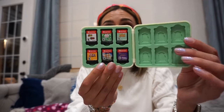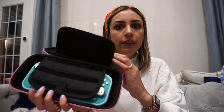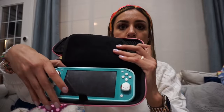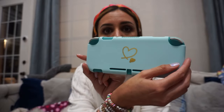Or is it a Switch game holder? I wanted to say container. My mind is like, okay, you like to play Switch, but you also like Pyrex. So I'm gonna say container. And then you wanna see the bottom layer? Okay, well, let me show you. See this little Velcro strap? Yeah, it's to keep my screen nice and clean. Don't look at the fingerprints. It's to keep my screen nice and clean for my Switch that has Pachaco thumb grip caps and a gold heart on the back.